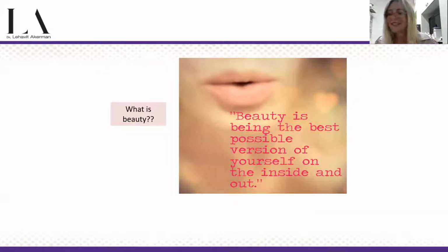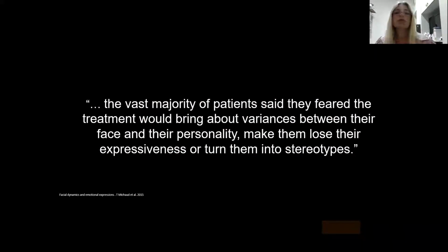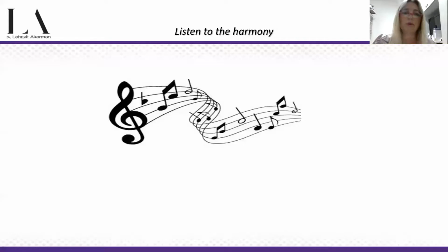But first of all, we need to understand what it is that our patients are looking for. Well, I think that when my patients come to my clinic, they don't want to change. They do not want to become anything different, but they want to see a better version of themselves. Because we also know today that the biggest barrier for aesthetic treatments is that patients are afraid to look bizarre. They are right, because we see a lot of freaks around.